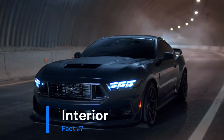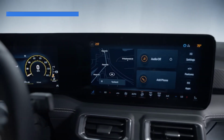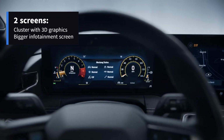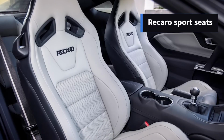Number 7. Interior. When we enter the new Mustang, we'll find there's been a total redesign, as there are now two screens, one in the cluster with 3D graphics and another one in the infotainment system. As well, we'll find some optional Recaro seats that can be equipped from factory.